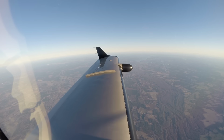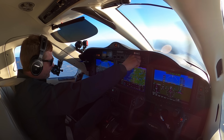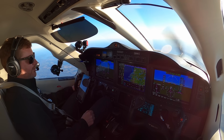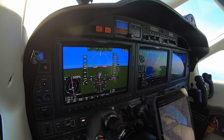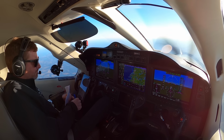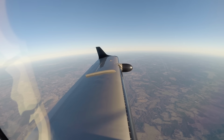Currently level at 1,000 feet. Auto throttles going right up to 100% to get us back up to speed. And we can go over and monitor and get the ATIS there at Wilmington.